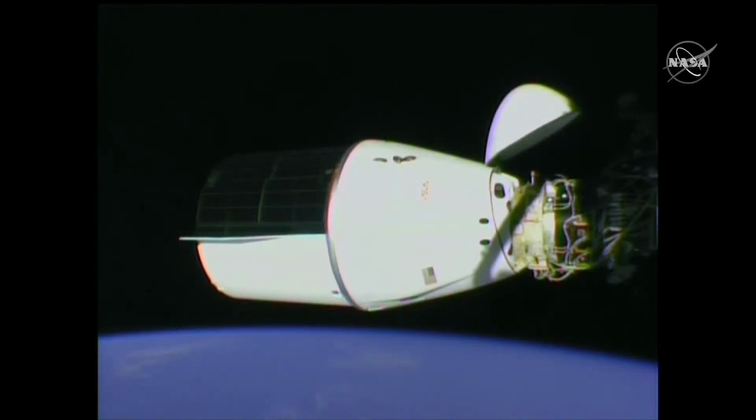Congratulations to the SpaceX and NASA team on a successful rendezvous and docking of SpaceX CRS-25. When faced with unforeseen challenges, this team remained vigilant and focused, ensuring today's delivery of groundbreaking science and crucial supplies to the International Space Station. We look forward to executing the remainder of the mission with you all. Welcome aboard.